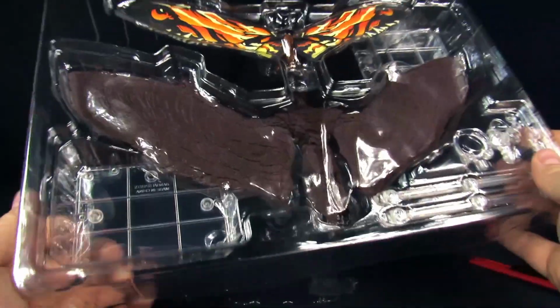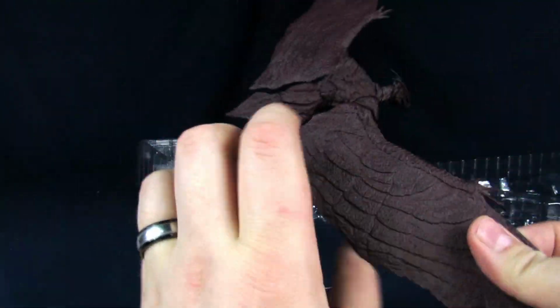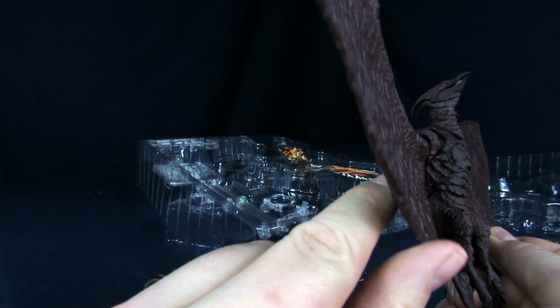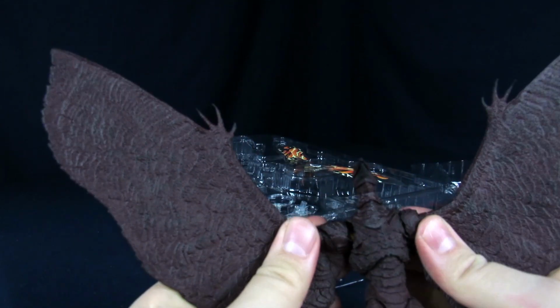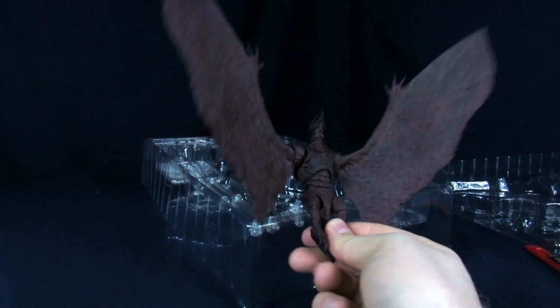All right, so there's an extra plastic bit under here. That looks like it's just added support. Okay, so plastic covering. Rodan looks much bigger than I thought he was going to, which is a good thing. For some reason, I thought he was actually going to be a little bit smaller. But those wings don't have anywhere they actually sit into, do they? Wow, that is actually as close as you can get them to. That's an odd choice, because I don't think it was like that in the movie.